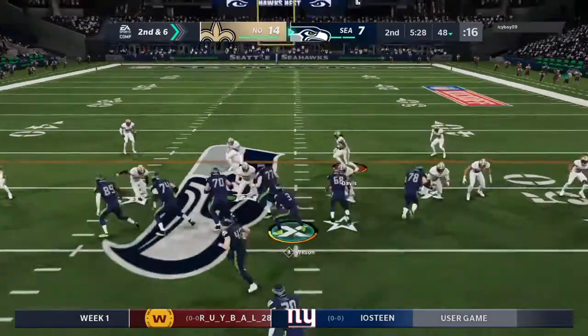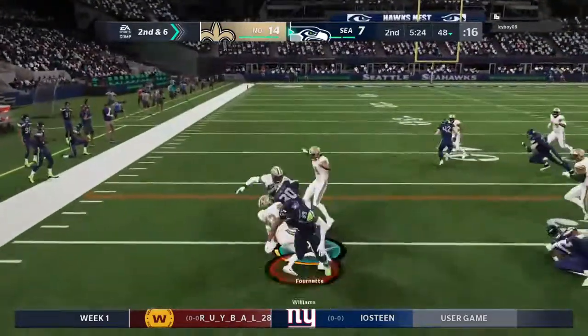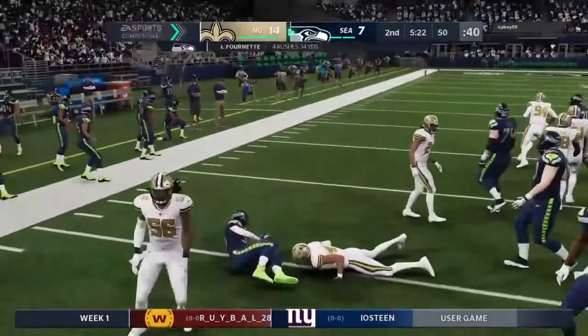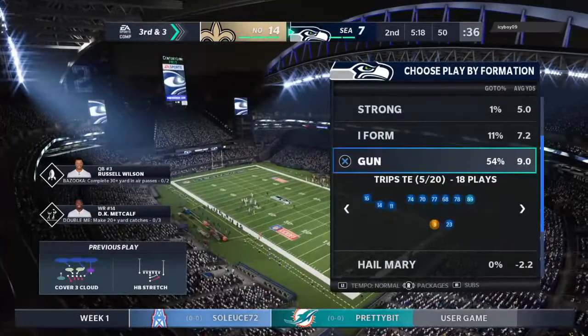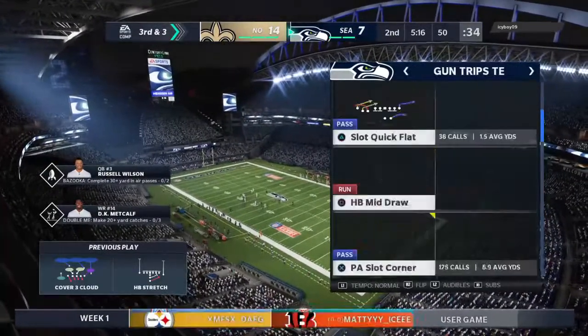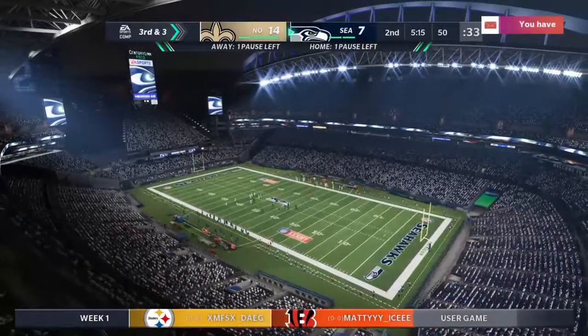Second and 6. Now Leonard Fournette. He'll get 3 up to midfield. Leonard Fournette on the carry. Just not a whole lot of room to operate there on that carry. No, not at all. They did a really nice job staying in their proper places and not allowing any lanes to open up.